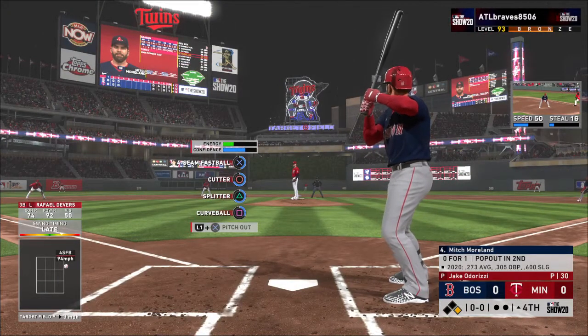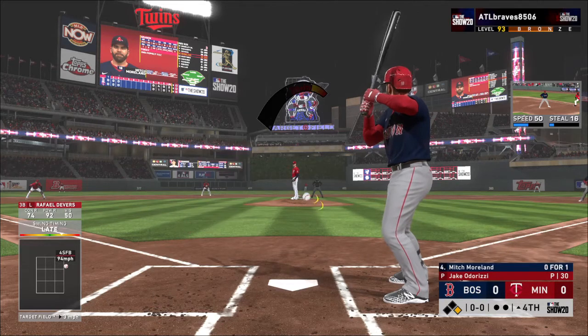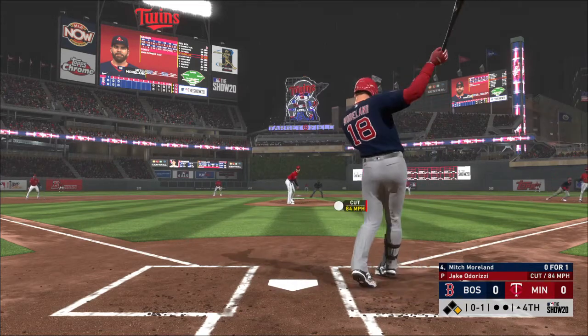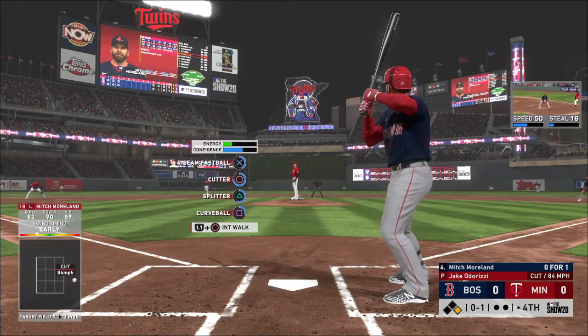Up next for the Red Sox, the first baseman, Mitch Moreland. Here's the first baseman now, Mitch Moreland. As he can't make contact and is tied up here, it's strike one.